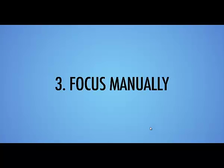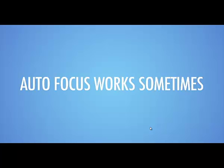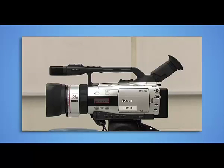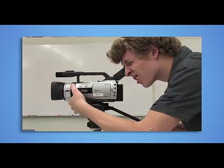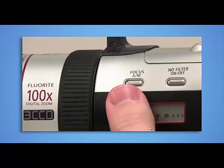Number 3, focus manually. Professionals use manual focus. While automatic focus will work on some things, you get a lot more control over your image when you use manual focus. To focus manually, your camera has to have a manual focus setting. It's usually a focus ring. A lot of the time there's a switch that changes between automatic and manual focus. Make sure this is set to manual.